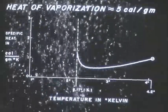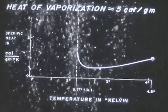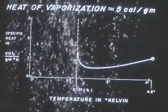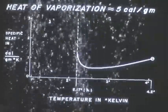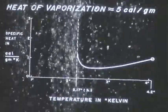The situation gets even worse as cooling progresses below 4.2 degrees, because the specific heat of liquid helium rises astonishingly as we approach 2.17 degrees, the lambda point. The heat of vaporization, on the other hand, remains roughly the same. So, a given amount of vapor carried off produces less and less cooling as we approach 2.17 degrees.